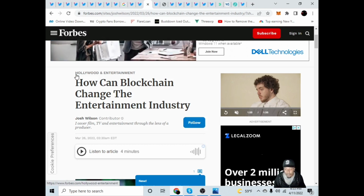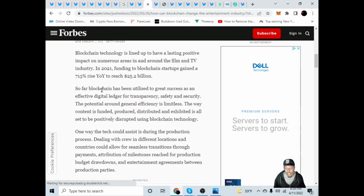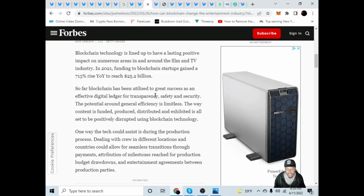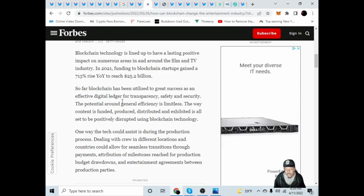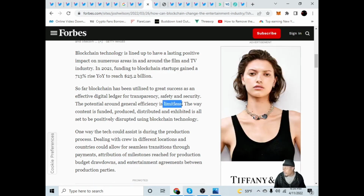Now, this is talking about their Hollywood and entertainment section. It says, how can blockchain change the entertainment industry? Blockchain technology is lined up to have a lasting positive impact on numerous areas in and around the film and TV industry. In 2021, funding to blockchain startups gained a 713% rise year over year to reach $25.2 billion. Damn, that's a lot of money. So far, blockchain has been utilized to great success as an effective digital ledger for transparency, safety, and security. The potential around general efficiency is limitless. See that? Limitless. I hope the price is limitless too.